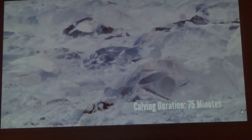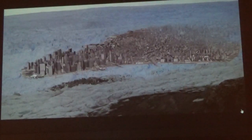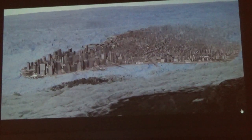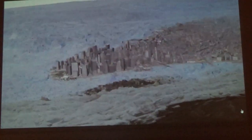So how big was this calving event that we just looked at? We'll resort to some illustrations again to give you a sense of scale. It's as if the entire lower tip of Manhattan broke off, except that the thickness, the height of it, is equivalent to buildings that are 2.5 or 3 times higher than they are.